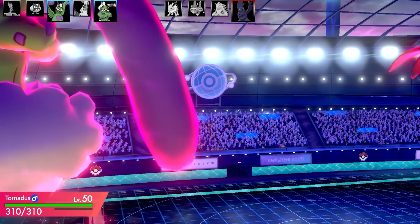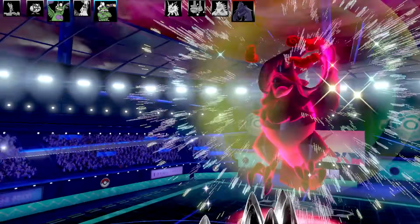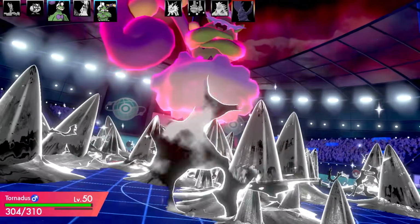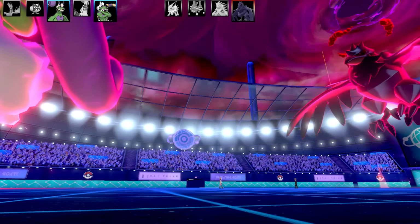Wow, it's big. What is that thing on it anyway? It's not a tentacle, is it? It's its tail. Its tail got in the way. Tentacle. What am I thinking? So anyway, here comes another Steel move here. I feel like it's Steel Beam, and it's going to get another Defense rise.